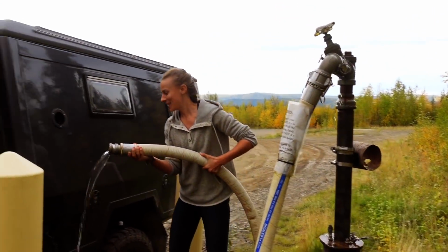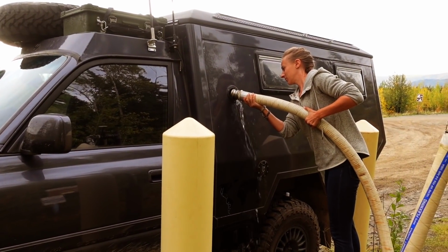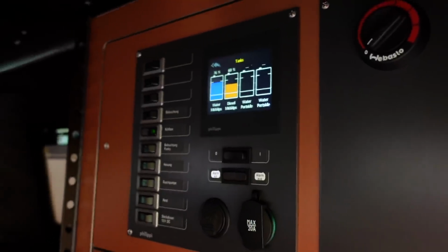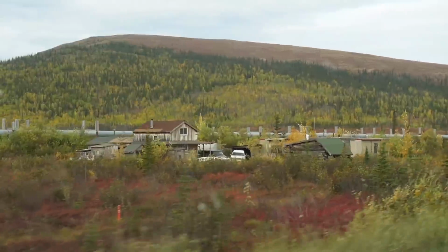Just a little hose. How we fill our tank. Gotta have Kelsey do the heavy lifting, you know? It's pretty accurate with how it goes up when I watch it when we're doing the hose.